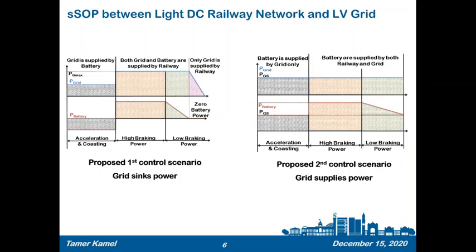Furthermore, it is assumed that the power PGS can't charge the battery up to its maximum charging rate. Therefore, during the braking period of the train, the braking power from the railway will contribute to charging the battery up to its maximum charging rate.